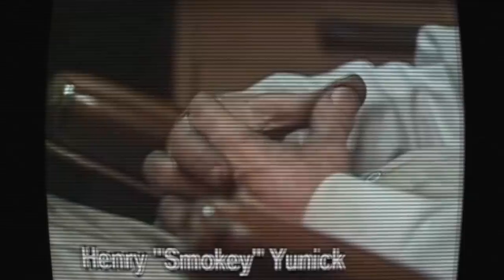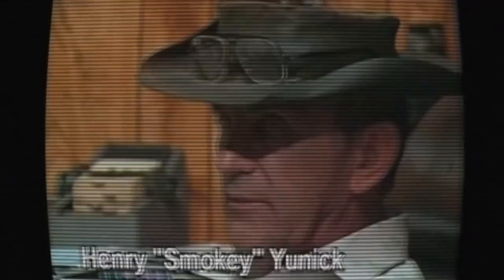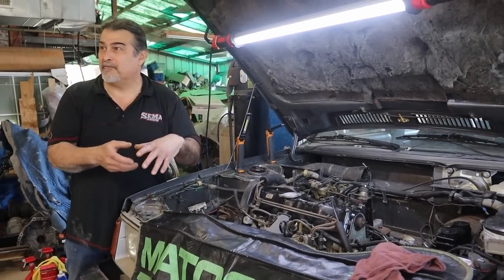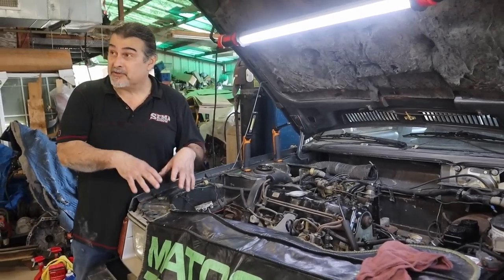A Swedish magazine came to visit Smokey. If you watch Dino Days on YouTube, you'll see Smokey in the car talking about it. You'll see him doing burnouts in it and see it running, and you can see it underneath the hood. Also, they've given us a bunch of black and whites and original stuff when they did that article. So they were at Smokey's shop.